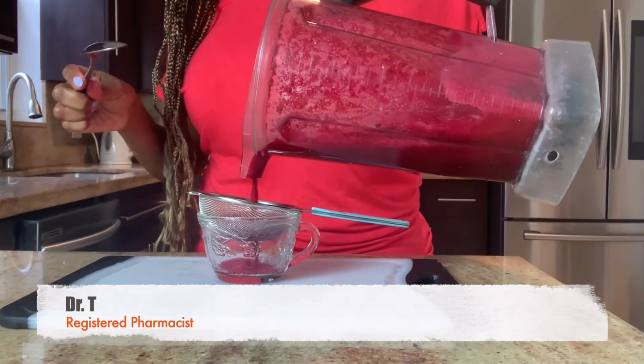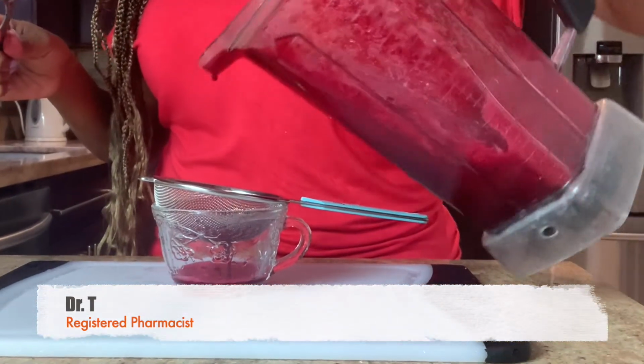Today we are making a kidney cleansing drink, and this is something that you can drink on a daily basis. It's a general cleanse and it's 4 ingredients: beets, ginger, aloe vera, and fresh squeezed lemon juice. Aloe vera is an amazing cleanse, and if you're interested in the benefits of aloe vera, be sure to check this video out where I make an aloe vera shot and I break down all of the benefits of aloe vera. So let's get started.